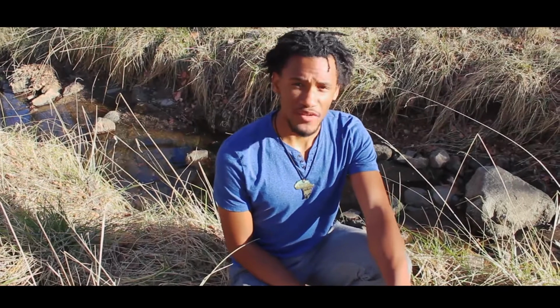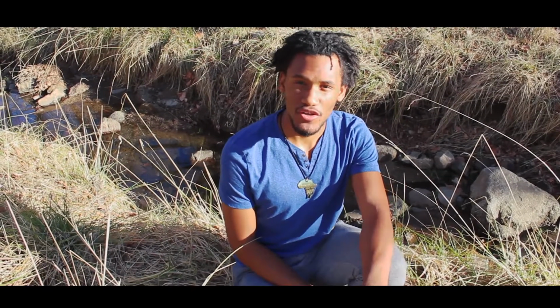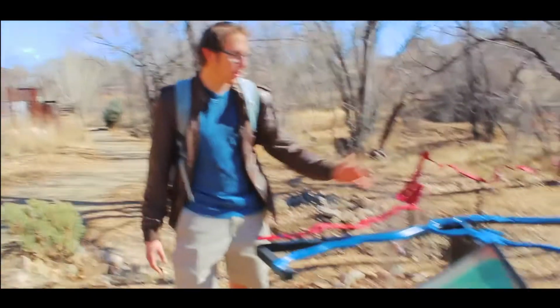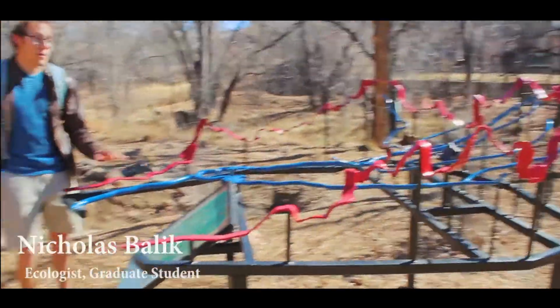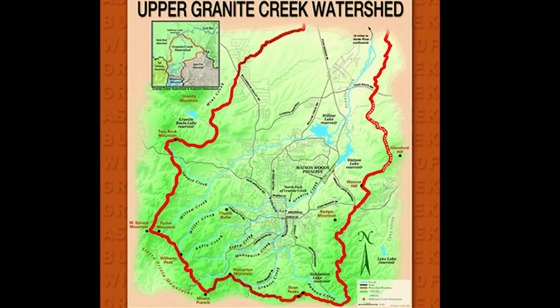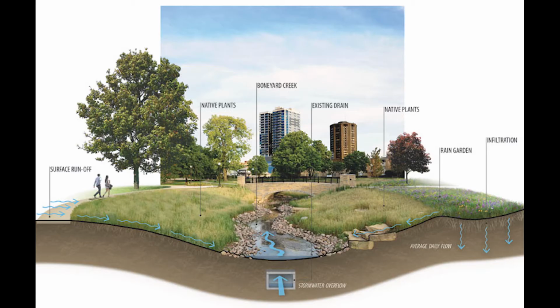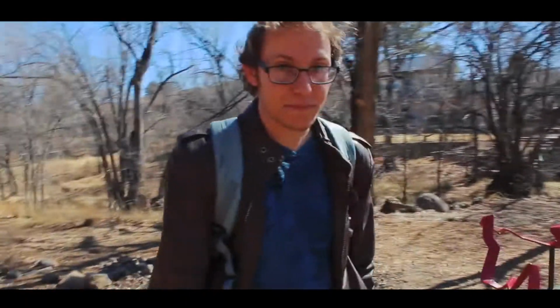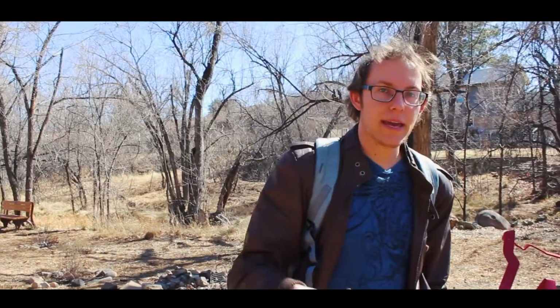The creek that I'm next to now is known as Butte Creek. It is a small tributary of Granite Creek, one of the 11 creeks in Prescott, Arizona. This rendition here is a geographically sound metal sculpture of our Granite Creek watershed. And in our watershed, it's known as an urban landscape, which has a variety of non-point pollution sources. And part of our job is to mitigate that pollution as much as possible.